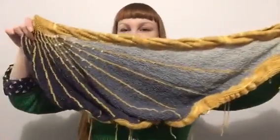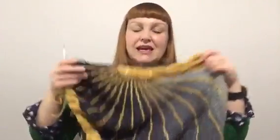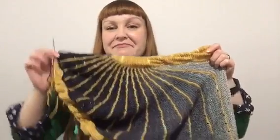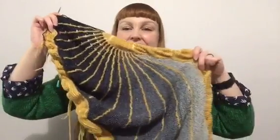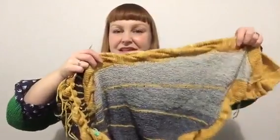The pattern's by Stephen West, and I love my other Doodler so much that I felt like I needed another one. And here it is, still attached. Might be a bit hard to show because it is still on the needles, but you get the idea. So I was using a gradient from Moseley Park, and it went from this beautiful dark colour, and it's gotten lighter towards the edge.